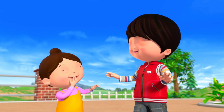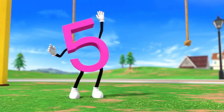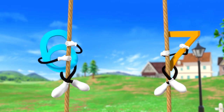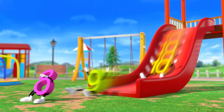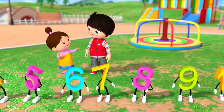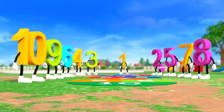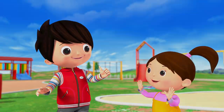Well done! We're halfway again. The little number after five is six. Now comes seven. Yes, that's it. Then count eight, nine and ten. Ten little numbers, one through ten. Well done! You can count to ten.